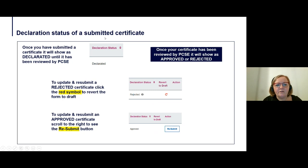And the other thing to look at in terms of the listing screen is what's called declaration status. So if you've gone as far as submitting a certificate, then it will show as declarated until PCSE have reviewed it. So from when you log in and it shows as declarated, you know and can be comfortable that it has successfully made its way through the system and it's waiting review by PCSE. Now, when the PCSE team have reviewed a certificate, it will go to either approved or rejected status.